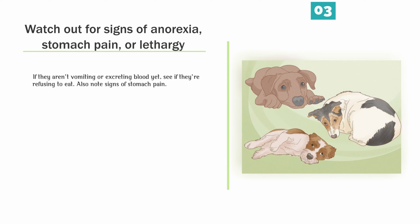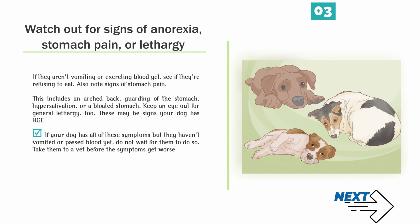Number 3. Watch out for signs of anorexia, stomach pain, or lethargy. If they aren't vomiting or excreting blood yet, see if they're refusing to eat. Also note signs of stomach pain. This includes an arched back, guarding of the stomach, hypersalivation, or a bloated stomach. Keep an eye out for general lethargy, too. These may be signs your dog has HGE. If your dog has all of these symptoms but they haven't vomited or passed blood yet, do not wait for them to do so. Take them to a vet before the symptoms get worse.